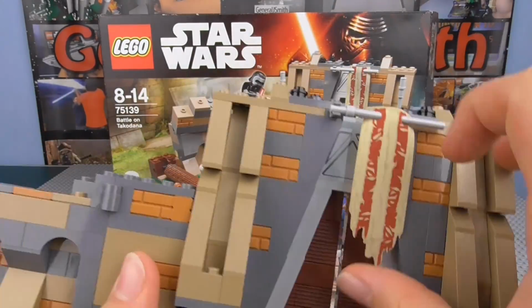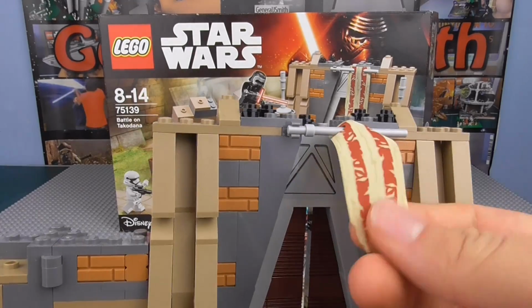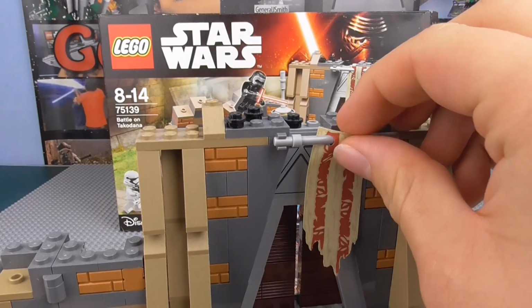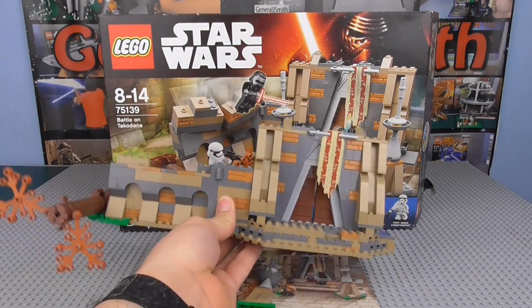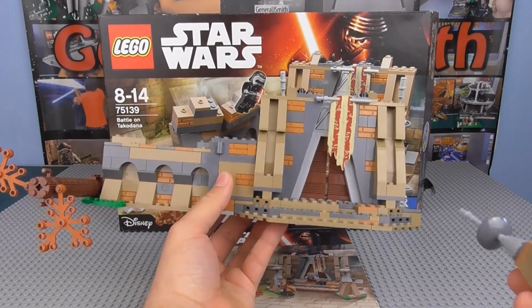Moving around, we have this cloth here, which, well, it's not a feature, but still pretty cool. Really nice, we get this printing on that. Again, this entire set is meant to be a lot larger. The entire thing is literally meant to be massive. It is a massive mega structure. Seriously, it's as tall as my MOC I recently made, actually.